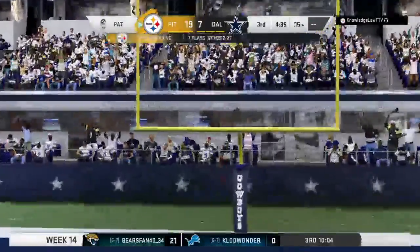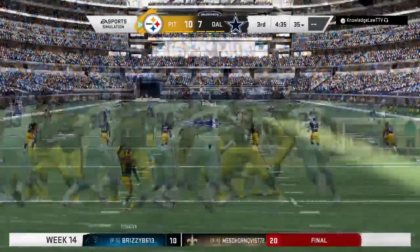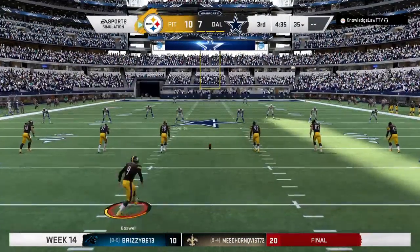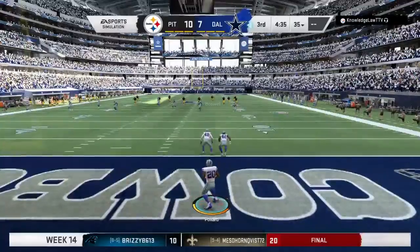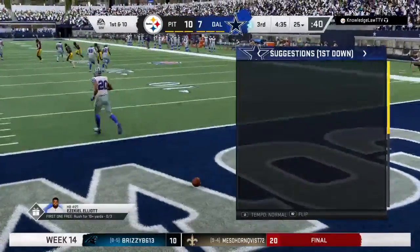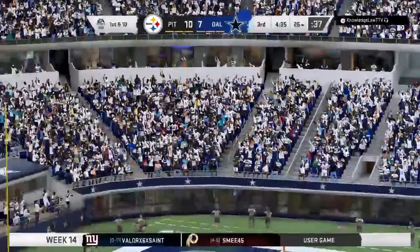Extra point put through by Boswell. And the lead is now 10-7. Boswell now to kick it away after the touchdown. That's fielded in the end zone, and no run back here. This will be a touchback, and it comes out to the 25-yard line.